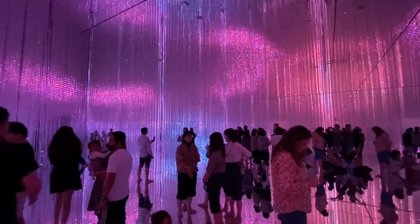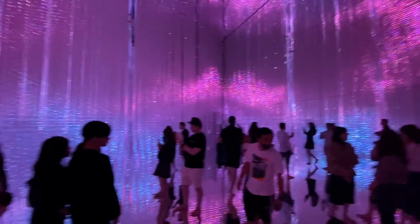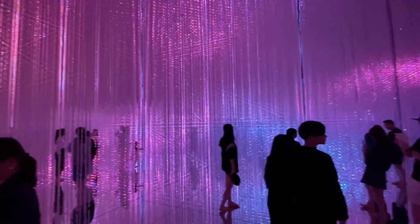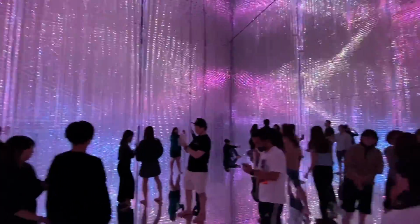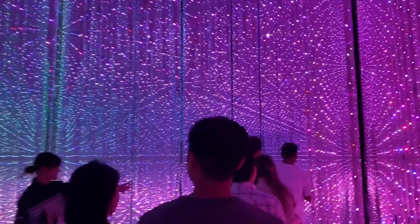And yes, the lights turn on and off. There is a spot in here where it's just mirrors, and it doubles the space because, yes, it's a mirror, and you will see the other end of it. Honestly, man, this one is massive compared to the one in Singapore. It's very far. In terms of sheer size, this is different. I guess Tokyo hits different on all levels.